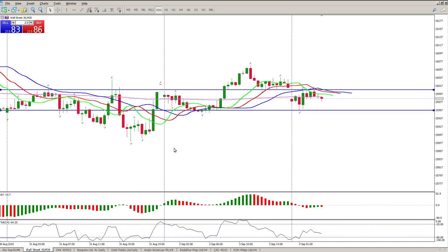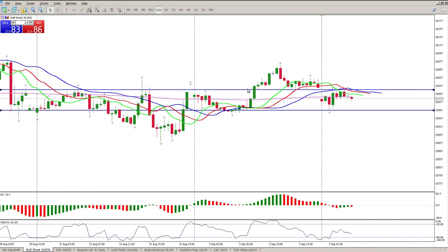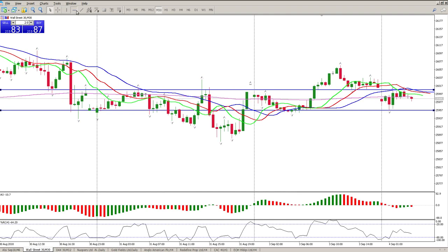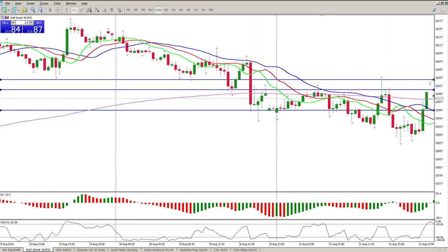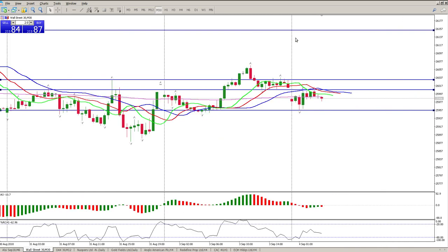I don't think it'll break through that far. And if we do break to the upside, then you're looking for Friday's high, and then ultimately you're looking for these highs up here. Okay, so that's kind of my take on this. I hope it helps, but just a word of warning, just be very careful.